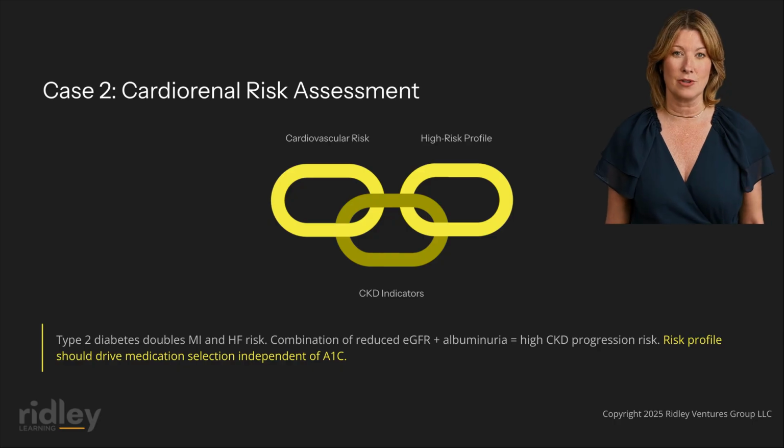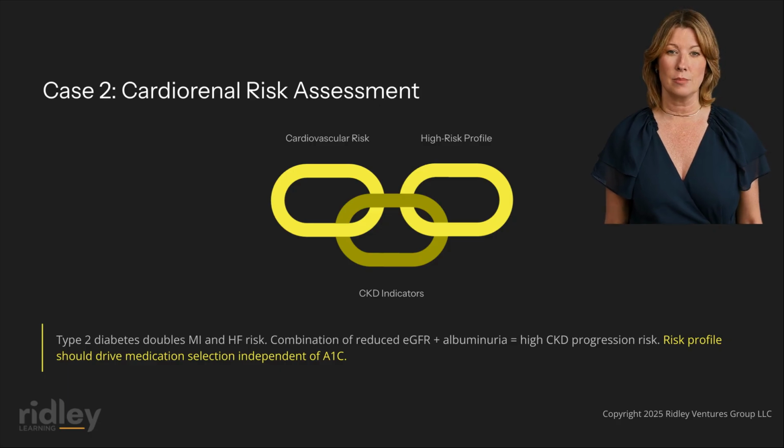Let's perform a cardiorenal risk assessment for Mrs. Chen. She presents with multiple high-risk features that profoundly influence medication selection beyond glycemic considerations. Her cardiovascular disease risk factors include established atherosclerotic cardiovascular disease with documented 70% LAD stenosis, a strong family history of premature cardiovascular events with her brother's MI at age 58 and father's stroke, hypertension with current blood pressure above target, dyslipidemia with low HDL and elevated triglycerides despite statin therapy, obesity with BMI of 30.2 kilograms per meter squared, and type 2 diabetes itself, which doubles the risk of myocardial infarction and heart failure.